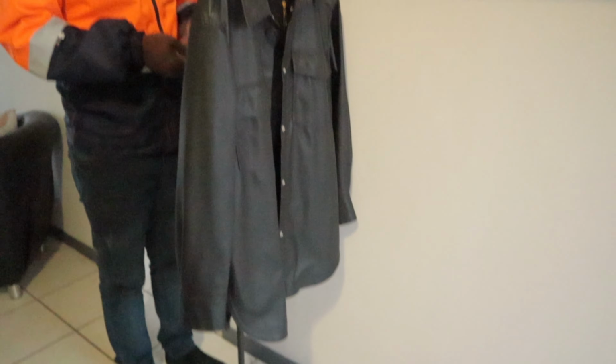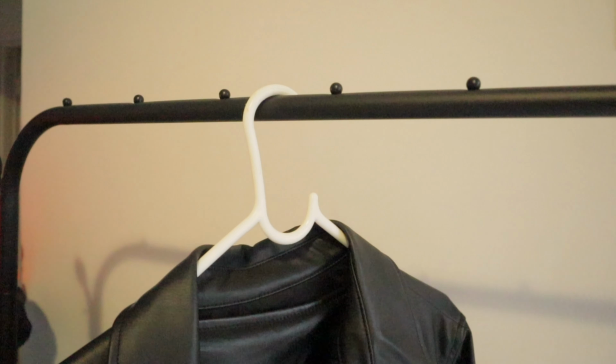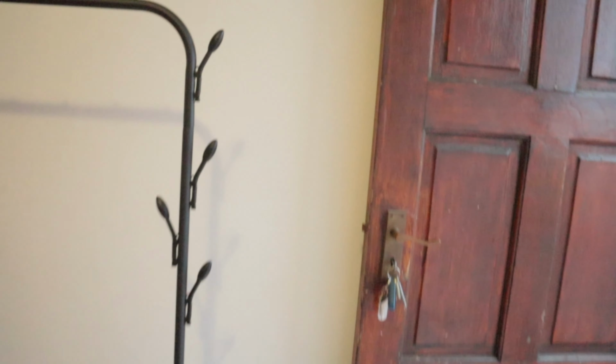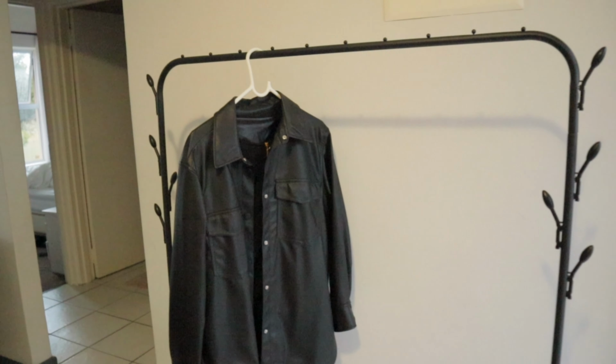So this is what you use it for. You basically can hang any item on here. I've just hung one piece on. It's got these little hooks here where you can maybe hang scarves and stuff. Over here at the bottom, you can put your shoes and then you can hang your clothes over there.